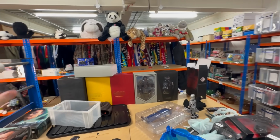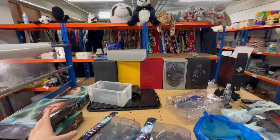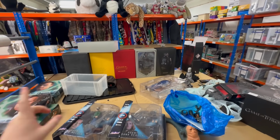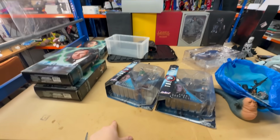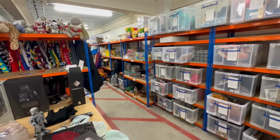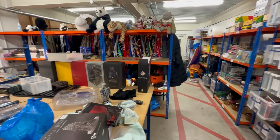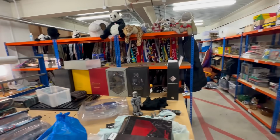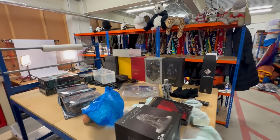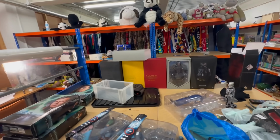I did want to mention as well, shout out to James. We did a big deal on this. Big, big deal. I appreciate James for reaching out over the deal. There were two Predator figures as well. Schwarzenegger ones. And yeah, they were great. So they had to stay in the collection. I'll show you them at a later date. They're at home. But yeah, very excited to add them to my collection.